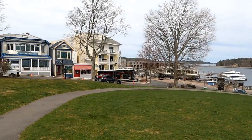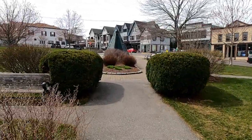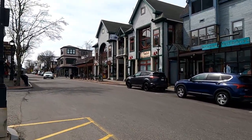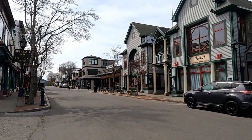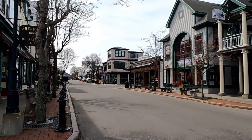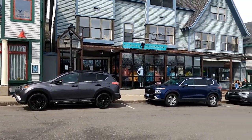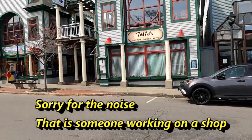Okay, let's just take a very brief walk up Main Street to see what it looks like today. Well, here we are on Main Street, and there's actually a fair amount of work going on here getting things ready for the beginning of the season. And certainly a month from now, everything will be open in Bar Harbor, and you'll be able to come in here and get the full Bar Harbor experience, including paid parking.